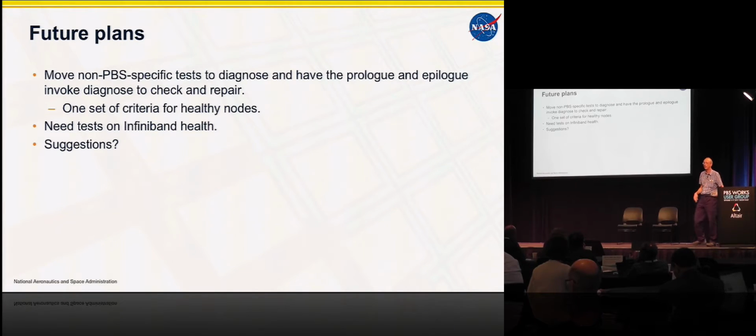Thanks very much, Dale. That was really interesting. On your future plans for InfiniBand health, how are you going to do that from the node? Or is SGI going to provide a solution? Sorry, for the tests on InfiniBand health, do you have any ideas of what you might use? Because I think that's really difficult.